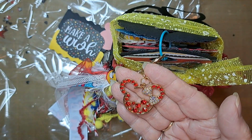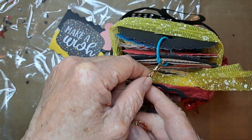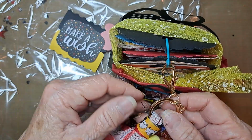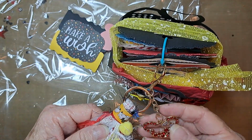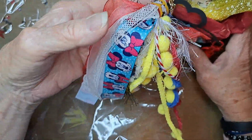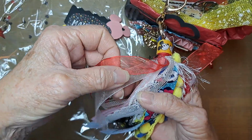Oh, that's so gorgeous. And look, ladies, whoever gets this can take it off and put it wherever they like, on their keychain, hanging up in their room. Absolutely gorgeous. And she made a tassel. She made a tassel. Let me move this over so you can see it.